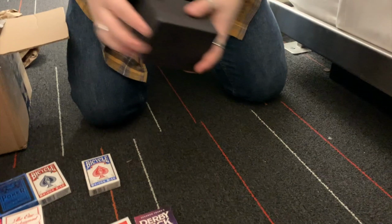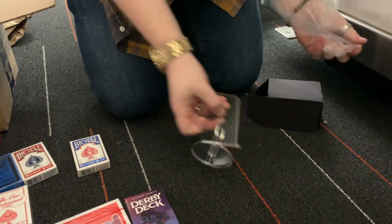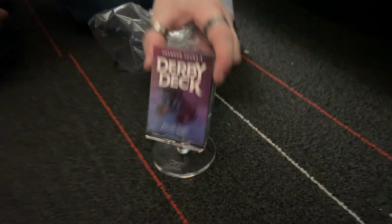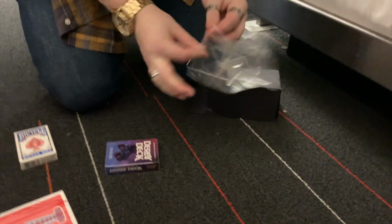For my YouTube, I got this, which is called a crystal deck display. So I was thinking for up close shots, just to have something like that on the spinner. I thought it was quite nice, like a crystal display. Oh, sorry, not plastic. Okay.